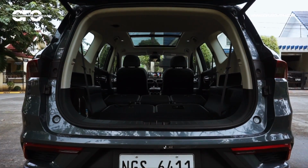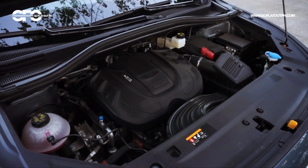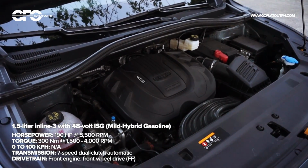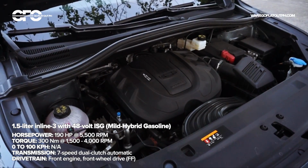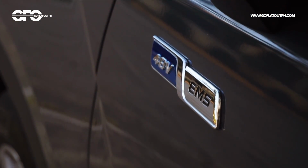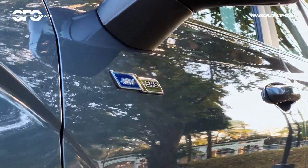Powering all variants of the Geely Okavango is a 1.5-liter 3-cylinder turbocharged gasoline engine, which is mated to a 48-volt integrated starter generator, which therefore makes this a mild hybrid electric vehicle. Mild hybrids can't run on pure electric mode unlike your typical self-charging hybrid, such as the Toyota Corolla Cross, but rather, the electric motors are mainly used for assistance, thus reducing load on the gasoline engine. And this electrified powertrain drives the front wheels via a 7-speed wet dual-clutch automatic transmission.